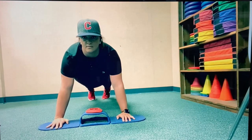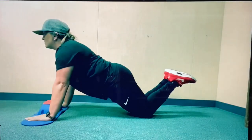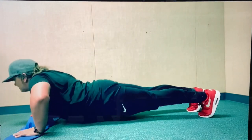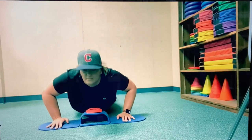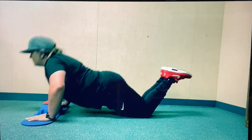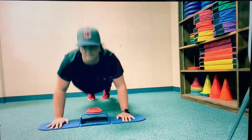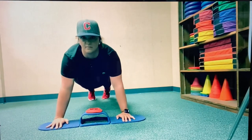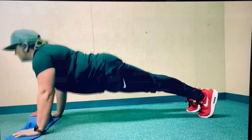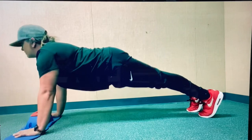Ready? Begin. Down. Up. 1. Down. Up. 2. Down. Up. 3. Down. Up. 4. Down. Up. 5. Down. Up. 6. Down. Up. 7. Down. Up. 8. Down. Up. 9. Down. Up. 10.